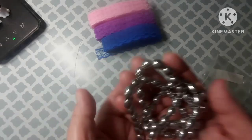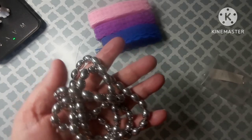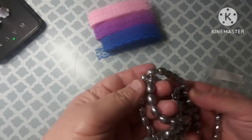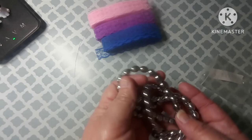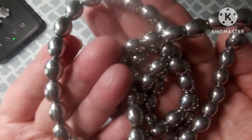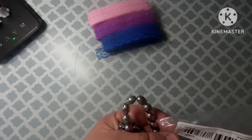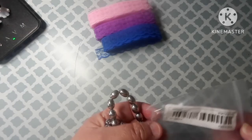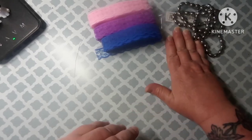This is pretty hefty. Let's see, what do my notes say? These were $2.09, and like I said, they're hematite. If y'all can see these, they are bright silver, and there are 70 of them. But you can do anything with these. So there were those.